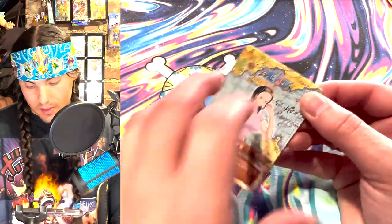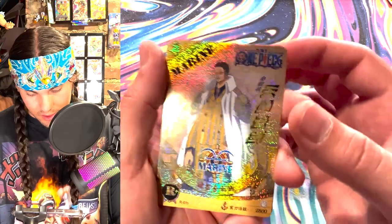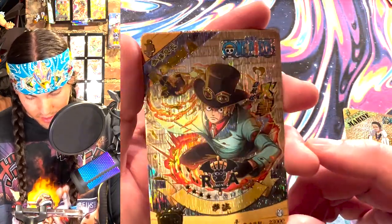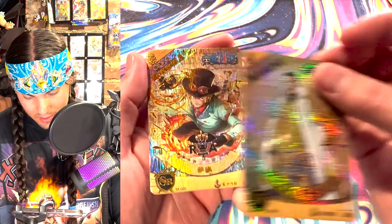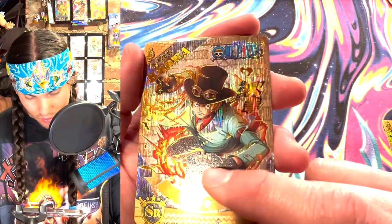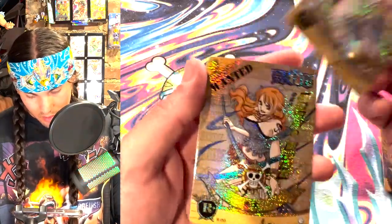I can get into this. All right, let's see what we got here. Wow, all right, so are all the cards just shiny like this? Wow, this is a different kind of, this is like laser Sabo iridescent. This one is way cooler. I like this a lot better than this kind of thing. You can actually see the art a little better. It even looks like there's kind of a gold stamp around him. Very cool. All right, another one of these.